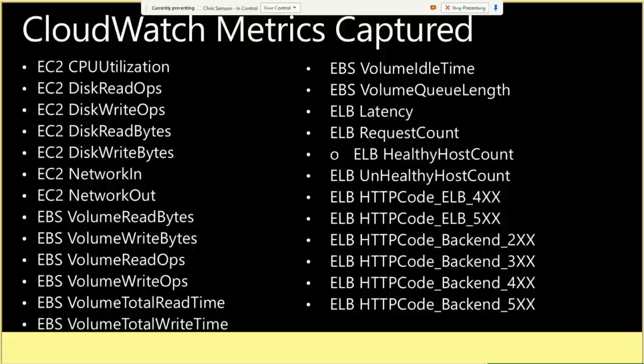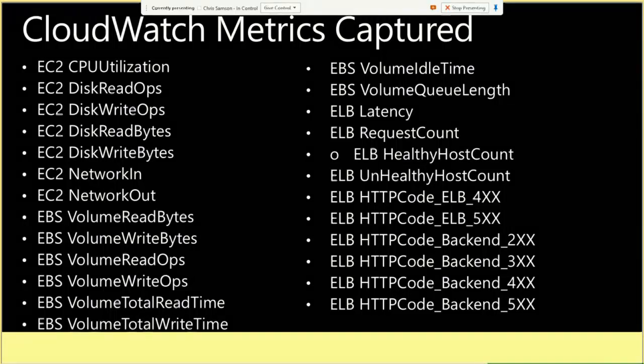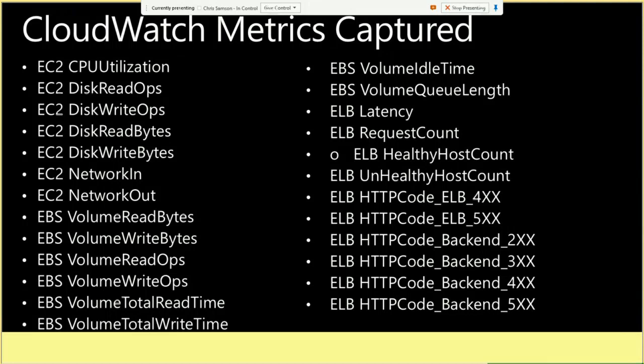So I think I'm going to round this out here. These are the various CloudWatch metrics that are captured, which is really what the Amazon Management Pack by itself is doing: just capturing these metrics that exist today in Amazon. What really makes the Management Pack effective and gives it that completeness is integrating it with all of the other management packs that Operations Manager comes with natively from Microsoft and the other 150 that we have from our partner ecosystem that Amazon is now a part of.